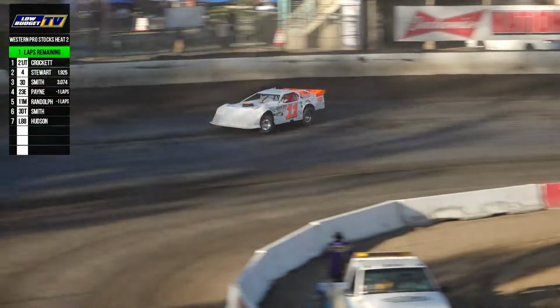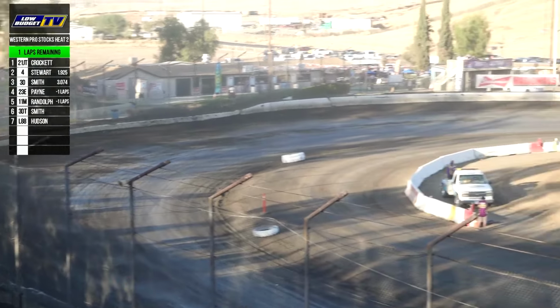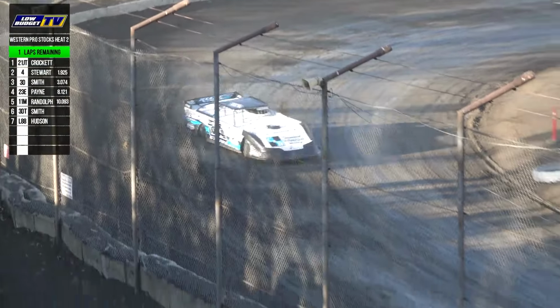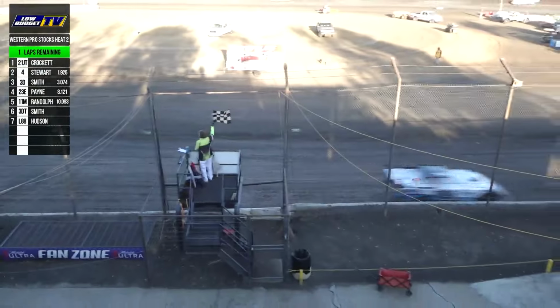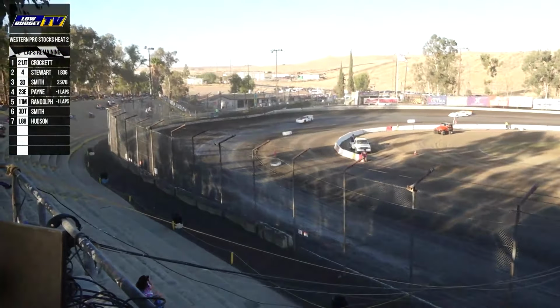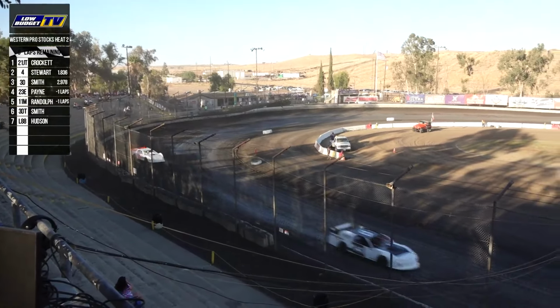It's the last lap of this heat race, but Tim might be just hanging out, seeing how the rest of this night goes. Not hanging out, just trying to get this race done and over with. The 21 of Justin Crockett will take the checker flag in heat number 2. Jerry Stewart, Chris Smith, Sidney Payne out of 4, Timmy Randolph.